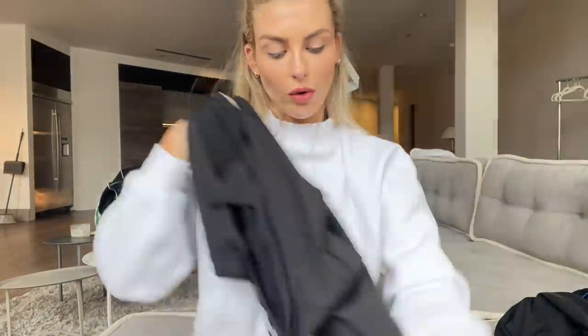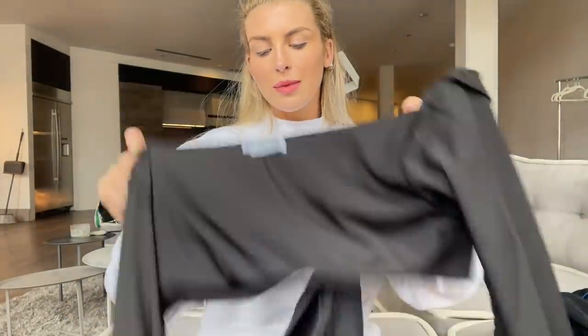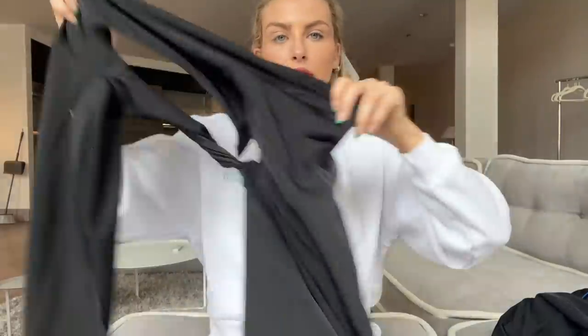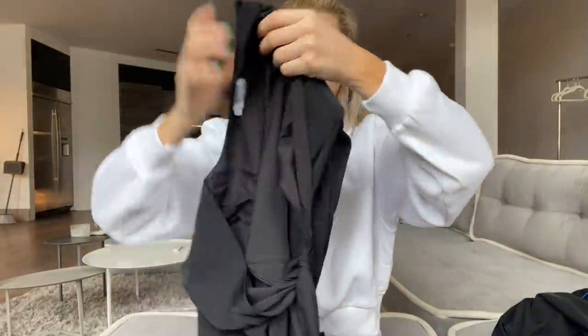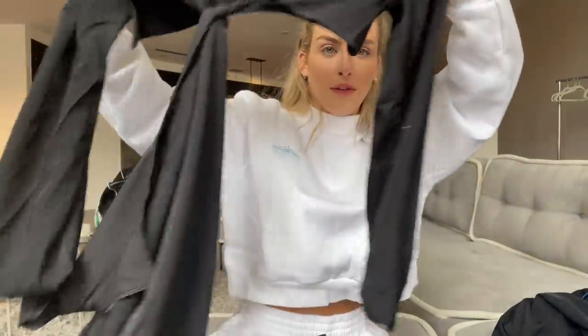I'm forgetting what order I tried these on in, but, wait, this might have been my favorite. I don't know. Okay, it's kind of hard to show, but you guys saw it on, it's this dress that's like here and then it goes out normally. It's not bodycon. I felt like it was so cute and flattering if you don't want a bodycon dress, because I'm not always in the mood to wear a bodycon dress, so this would be perfect.